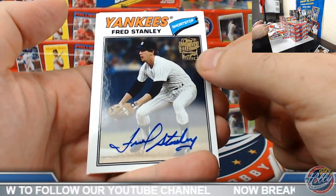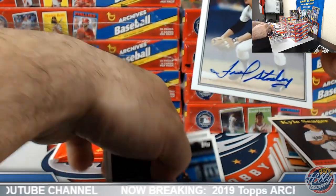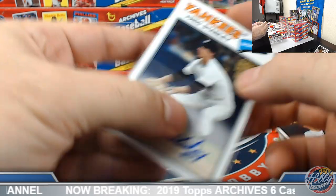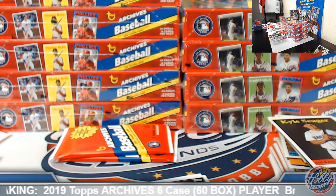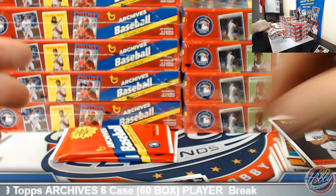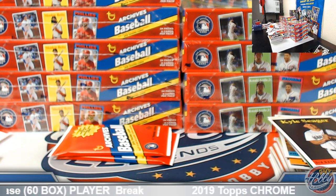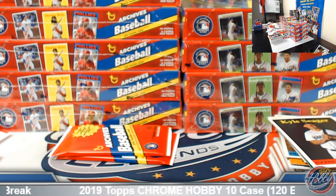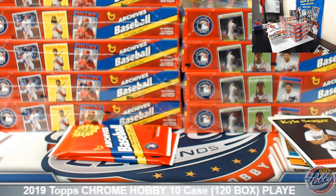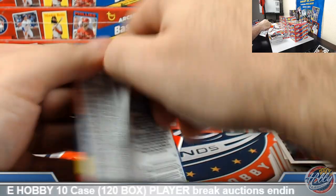Fred Stanley back on the board here to get him on yesterday's cases. Congrats here. So Tim Wallach and Fred Stanley leading it off. Box number one. Three parallels with the Don Sutton chief among it there. And two packs to go here.